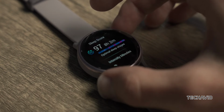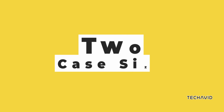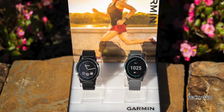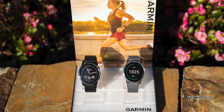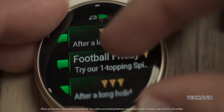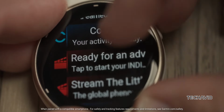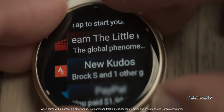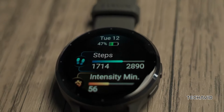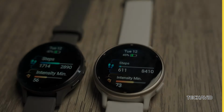Now, let's dive into what I'd love to see in the Vivoactive 6. Two case sizes. The Vivoactive 4 came in 2 sizes, a 45mm and a smaller 40mm 4S. But with the Vivoactive 5, Garmin simplified things with just a 42mm model. It'd be great if the Vivoactive 6 offered a choice again. Maybe a 42mm model with a 1.2-inch display and a bigger 45mm version for those who like a larger screen.